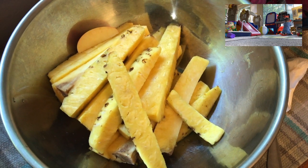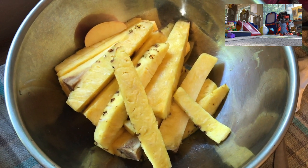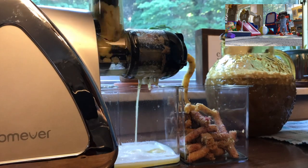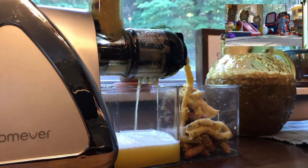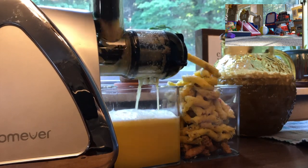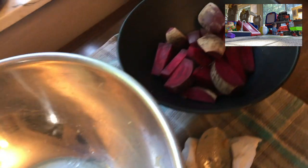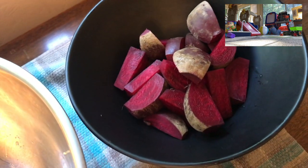Now we are done with the apple and we are going to do pineapple next. Now we are done with the pineapple and next is beet.